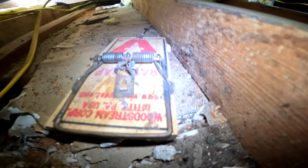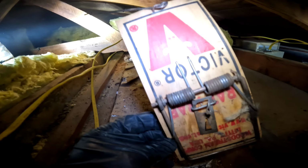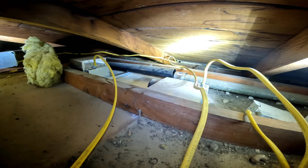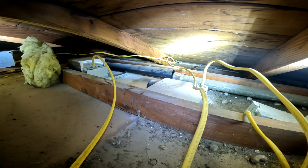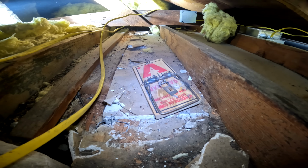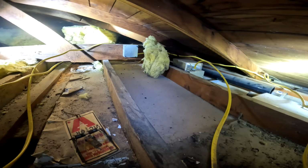See how the pest control company just placed a trap here. Trap's fully deployed. Bait is gone. Literally 2 feet away from where the entry points were. So they came all the way back here and placed the rat traps, but didn't bother to do a thorough inspection, and they could have solved the issue right there. You can do better than that.